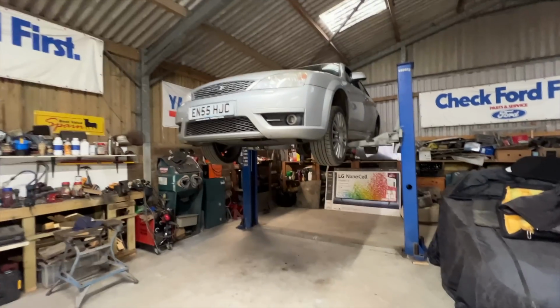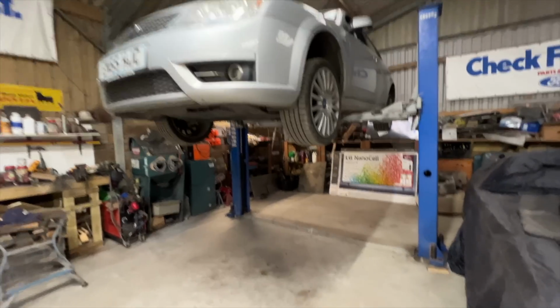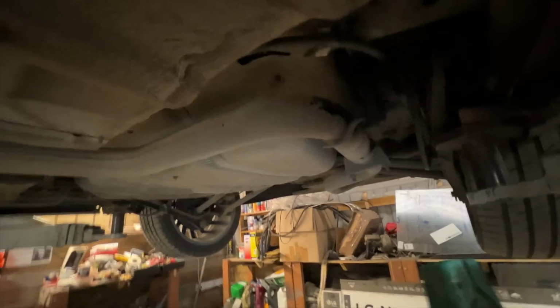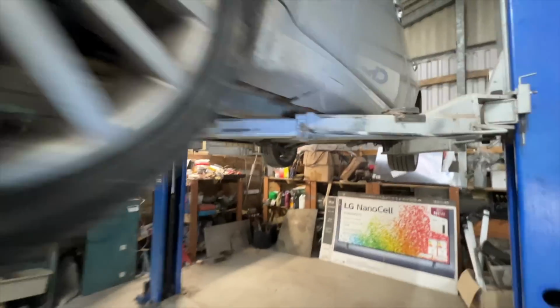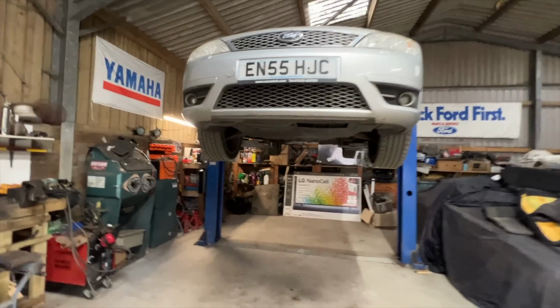Okay, so I've got the Mondeo on the ramp just because I wanted to suss out that exhaust blow. So I'll talk to you about that first, but I'm gonna have a quick look around underneath. Anyway, exhaust blow, don't even need to start the car. There it is, straight away, right on that bend. Really, really bad. In fact, it's going through in more than one place. As I say, I've got a new system for this car anyway, so I'll be happy to change that. So that's an easy one. I've got the exhaust in stock, we'll change that shortly.